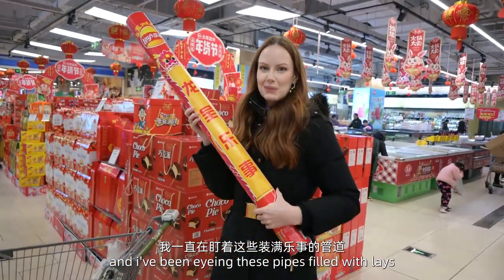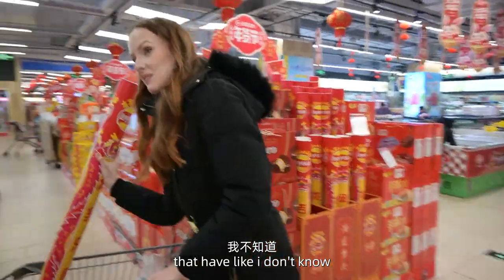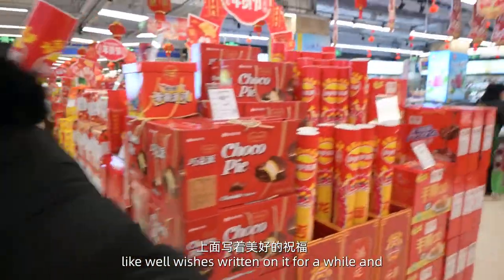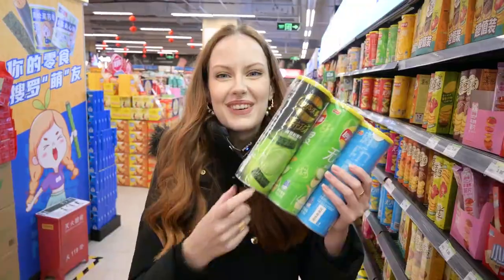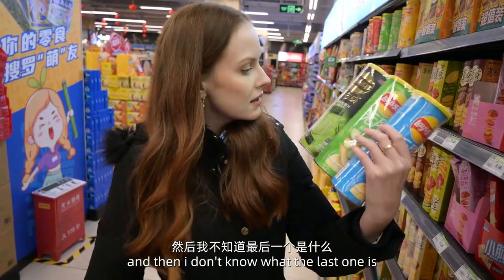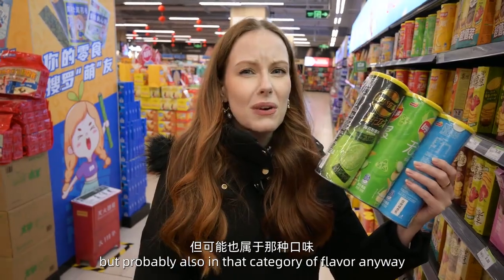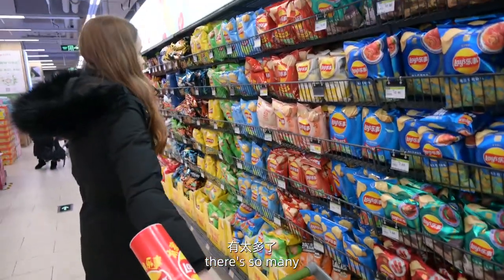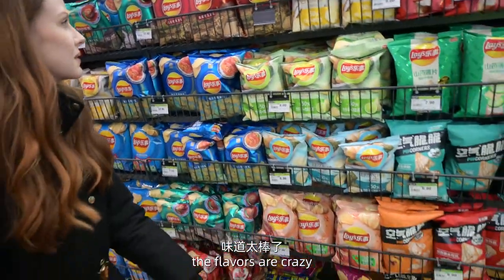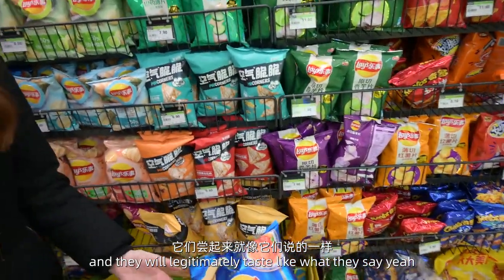Chips is my thing since I've gotten here. And I've been eyeing these pipes filled with Lay's that have like well wishes written on it for a while. And Jay finally let me have one. And these are also very Chinese flavors. So seaweed, cucumber, and then I don't know what the last one is, but probably also in that category of flavor. Anyway, there's so many. The Lay's chips here hit different though. The flavors are crazy. And they will legitimately taste like what they say.